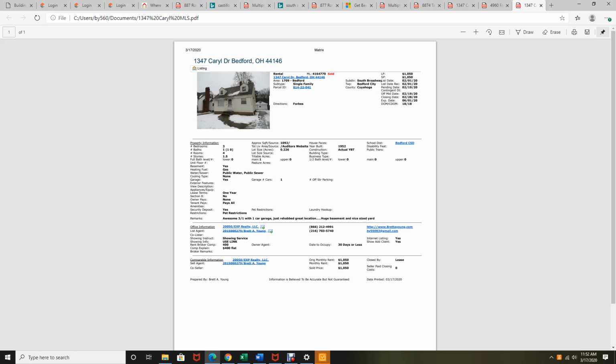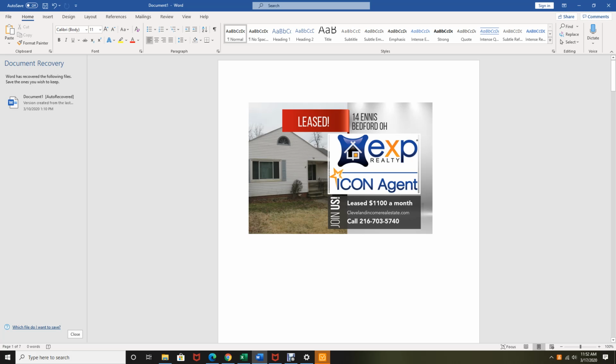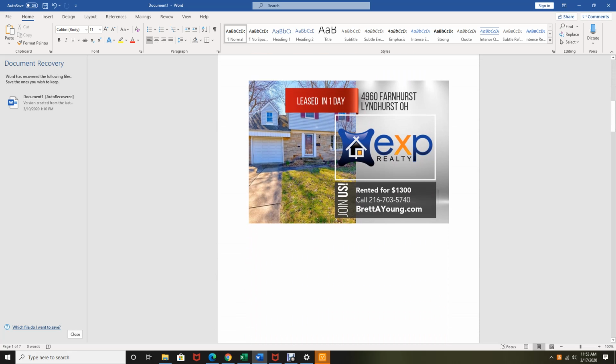So you can see it's only 1,092 square foot. It's a 3-bedroom, 2-bath. There was a bathroom in the basement that we couldn't add, but there is a second bathroom in there. So it's a 3-bedroom, 2-bath, and it rented in 18 days. Again, the marketing and everything that we do is second to none here. We really watch all that and make sure that happens.